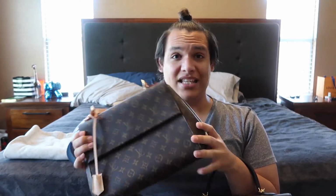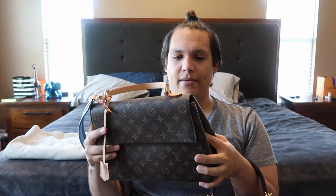But what are your thoughts? I know most people are going to say the Kelly because it's Hermes, but what are your legitimate thoughts of these bags, shape-wise or otherwise? Because again, the Cluny comes in not just the monogram canvas, it comes in the epi leathers, and there's been plenty throughout the years. It makes me happy. So Cluny is my winner. I think some of you are thinking my mind is saying Kelly, but my heart is saying Cluny.